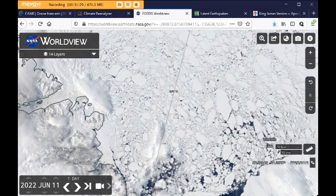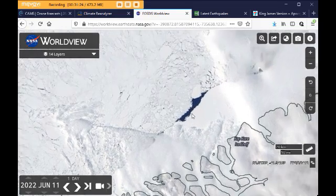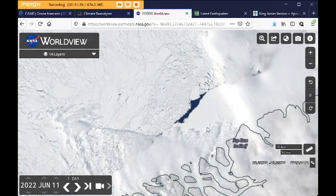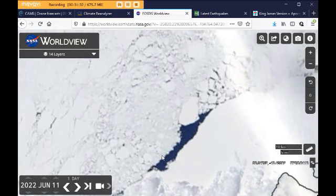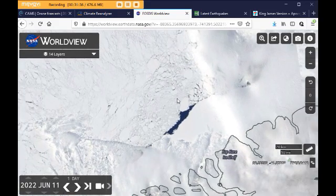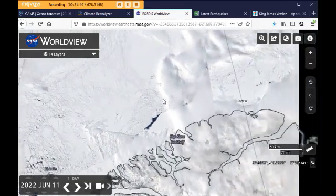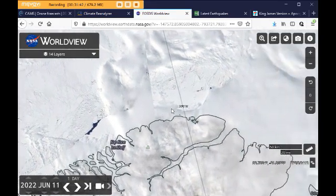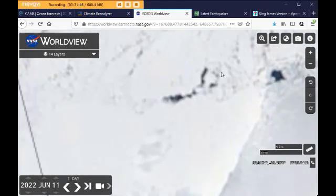And then here's Greenland. Look at this. Now here's the northern edge of the ice, and then here's where it's broken away. This is the sea ice. See, that's melting. That's yesterday. That's a good view. Look at this. Here's open water.